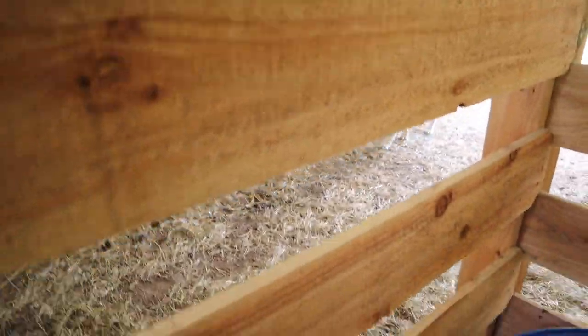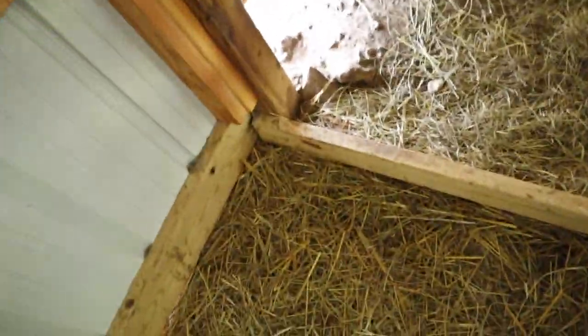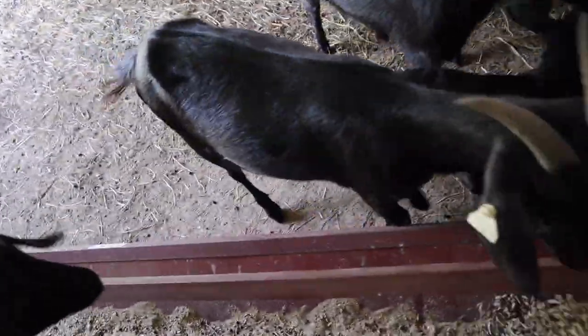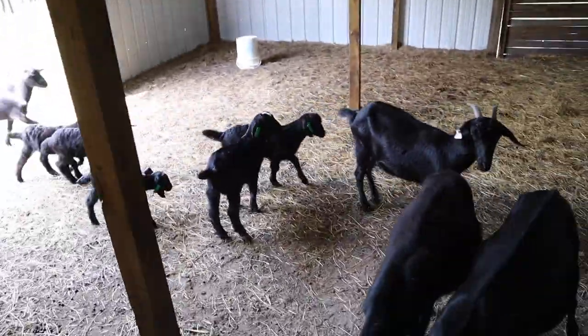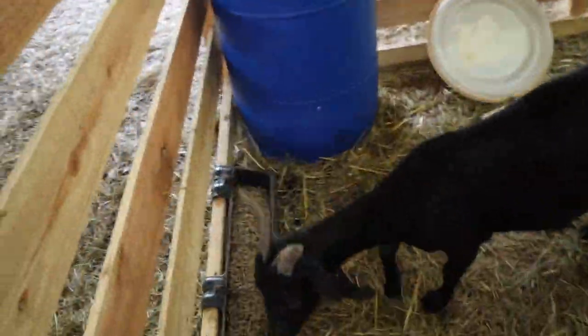I ain't supposed to be in here, girl. Now they're starting to come. Come on. Yeah, they're all coming now, so. We get these mamas fed and we'll throw the babies in the new little kitchen. Easy, girl. Come here, Tiny. Come on. Gotta get Tiny out of here first. This ain't your house no more, girl. Come on. There you go. Hey, there's food over there. Go.